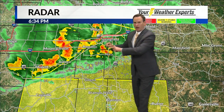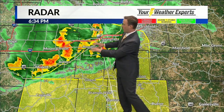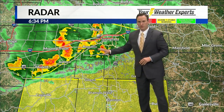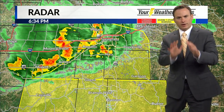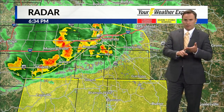We had reports of wind gusts as high as 74 miles per hour at the airport. Had a report of a 62 mile per hour gust in Republic. Also seen some scattered reports of winds gusting over 60 miles per hour in parts of Springfield. So at the very least, we've got some power outages. There's probably some tree limbs down, and there may be a few trees down as well in parts of Springfield.